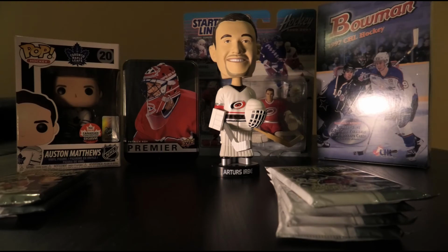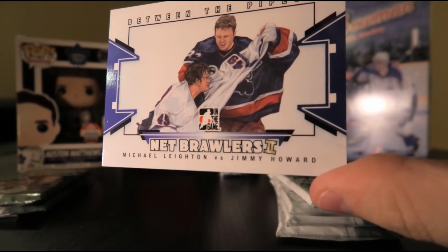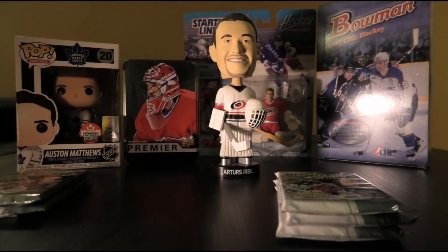Alright, we got an insert in the next pack. That insert is Net Brawlers. Michael Leighton versus Jimmy Howard. Them fighting goalies. Them's fighting words. Alright, on to our next pack is all base cards.